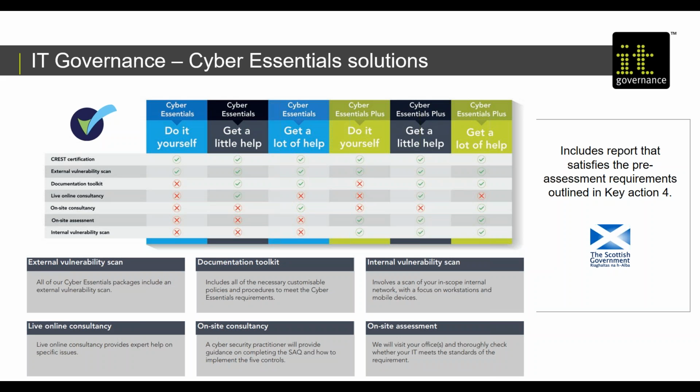You have reviewed the IT governance's scoping guide and are confident in defining the scope of your assessment, encompassing the entire organisation, and you own and operate your entire scope of IT infrastructure, and you are familiar with 5 controls covered in the Cyber Essentials questionnaire and how to meet them within your organisation.